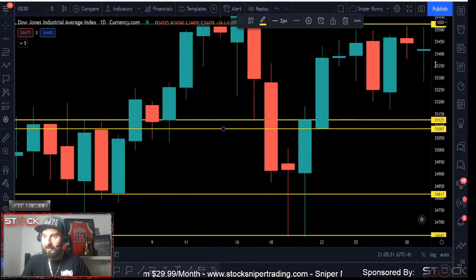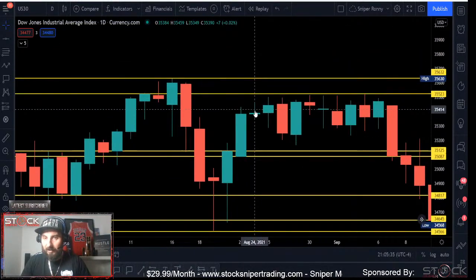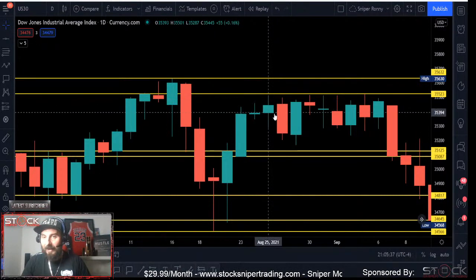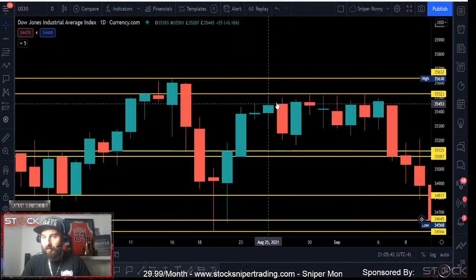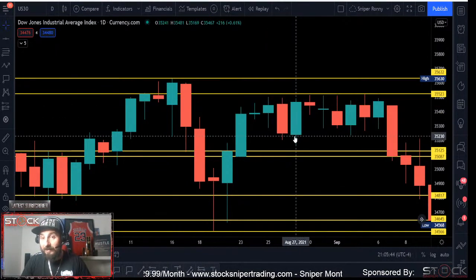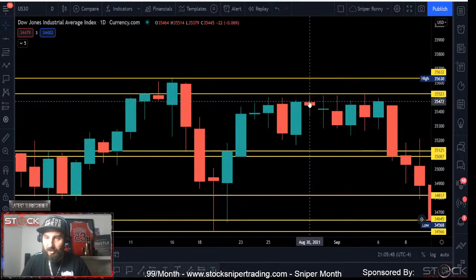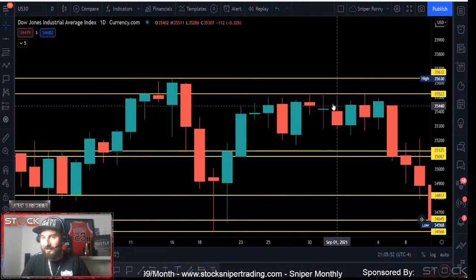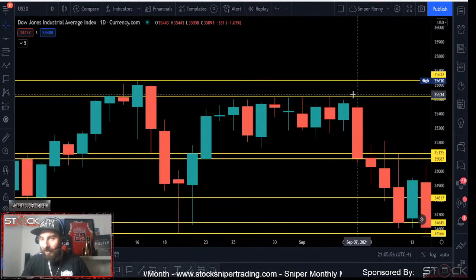So you can start to see it was making higher highs and higher lows. Next day, there was a little indecision, a doji candle. Now you see all of these attempts at this area, 35,526, couldn't break. Next day, bearish. They picked it up again with a nice strong bullish engulfing candle. This candle, August 30, should have been the breakout candle. Not enough momentum, lots of selling pressure. No volume closed above this area.